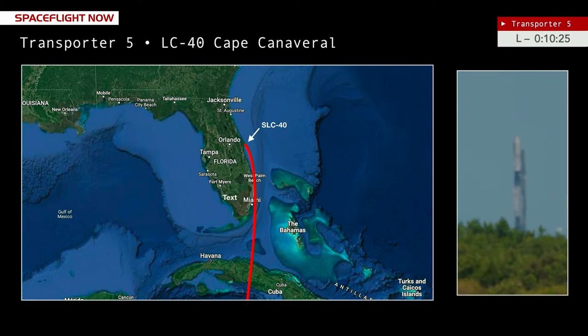And the first stage will be returning to landing zone 1 at Cape Canaveral Space Force Station, hence the lack of a label for the drone ship. So there's no drone ship landing today. The booster will be returning to landing zone 1 about 6 miles or 10 kilometers from the launch pad.